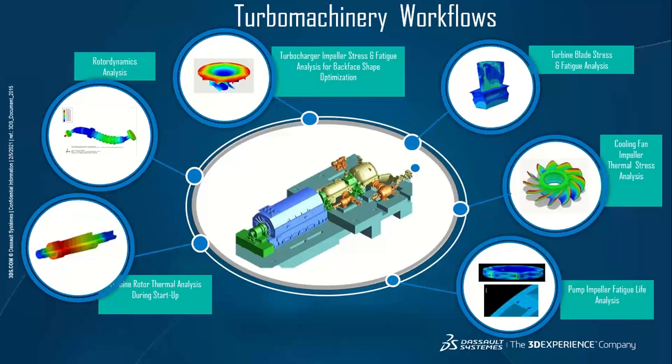Now coming to the next workflow, that is the turbine, turbo machinery workflow. Be it blade stress and fatigue analysis, cooling fan, etc., all this can again be achieved. Now we all know how important turbine blade stress and fatigue analysis is. So using these roles, it becomes very much easier for you to go ahead, set up the model and carry out the analysis.